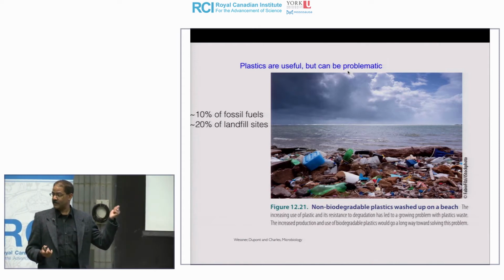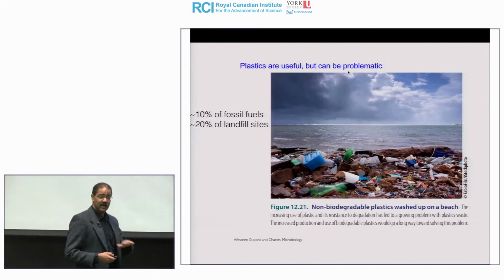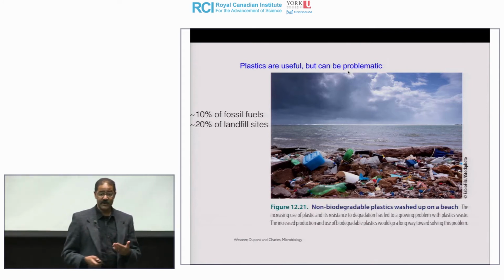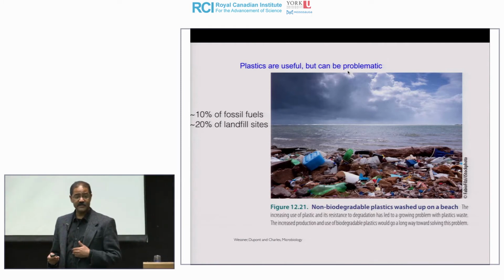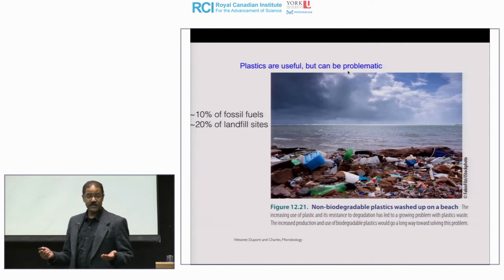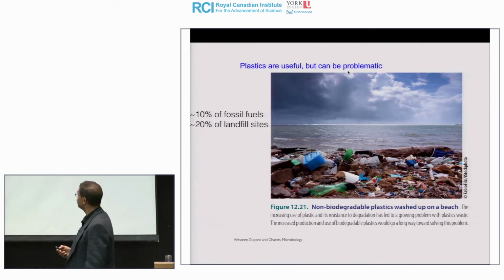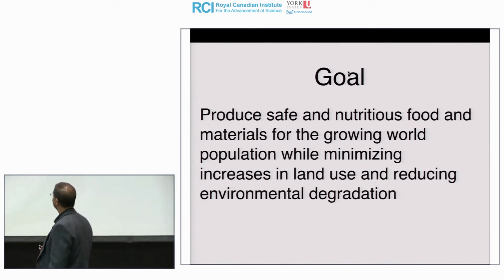We have this problem in the Great Lakes as well. The plastic doesn't decompose, and a lot of it is hidden just below the surface, so you're not aware that it's there unless you actually look. So can we take advantage of genome engineering in order to solve this problem? I'm not going to give you too many details of that. Actually, I'll come back to that later, now that I see this slide.